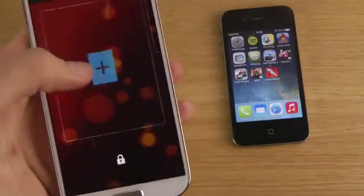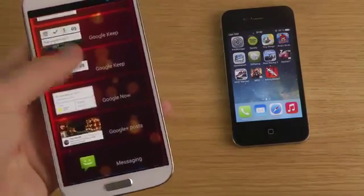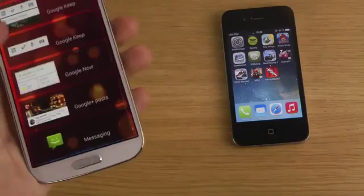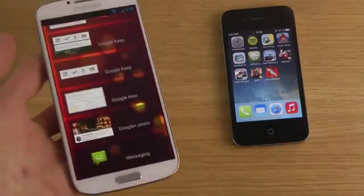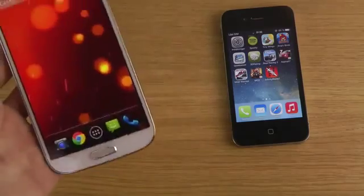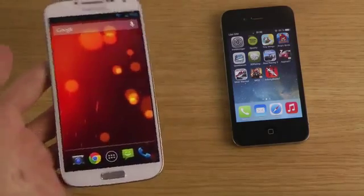If you swipe one direction here, we can add more things that we can get quick access to. I would suggest that messaging would probably be very nice if you want quick access to that on the lock screen, even though I think that Apple has a similar feature to that as well.